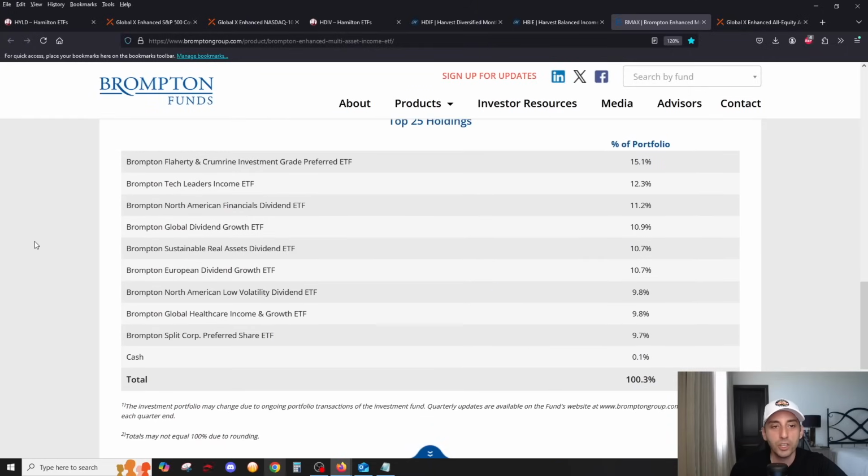If we look at the breakdown, you'll have a collection of Brompton's covered call ETFs, which we know are a little bit more growth oriented than income oriented. They take more of a total return approach than an income-first approach. So you'll see that they're technology, financials, global dividend, real assets, low volatility, healthcare. So a lot of lower risk assets, a little bit more skewed towards stable dividend stocks here. A little bit of exposure to Europe as well in this one, 10% here, but 25% is in fixed income assets. So 15% is going to be in an ETF which they manage that focuses on preferred shares, and 10% in the very popular SPLT, which you guys know I find is a really good cash alternative ETF, which focuses on all the preferred split share funds in Canada.